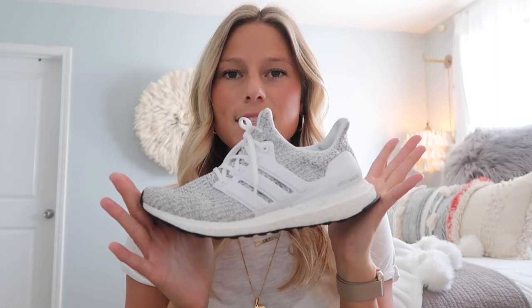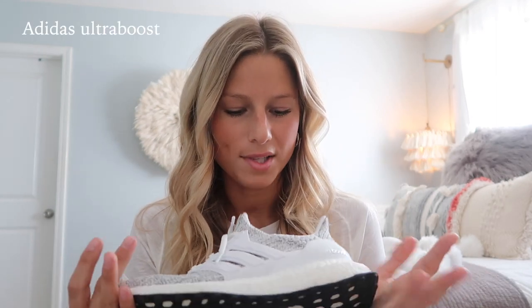So I got these. They are just the Adidas Ultra Boost, I think. I've been wearing them almost every day to class, and I've been really enjoying them. So I highly recommend these if you're in search of a good pair of tennis shoes. I got the white with kind of grayish stitching, but they basically look all white. I got them from dickssportinggoods.com, but adidas.com also has them. They're super good. They're a little pricey, but I read reviews and everyone said the investment is worth it, so I decided to go for it.